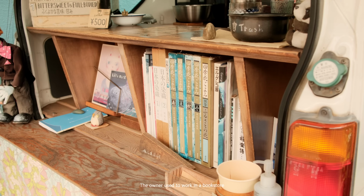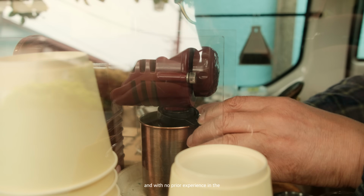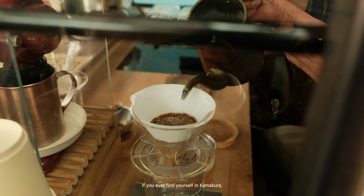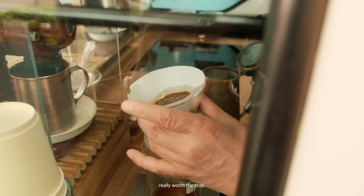The owner used to work in a bookstore before discovering a new love for coffee, and with no prior experience in the industry, he did it wholeheartedly, and you can really see that in the way he prepares each cup. If you ever find yourself in Kamakura, this little stand is really worth the stop.